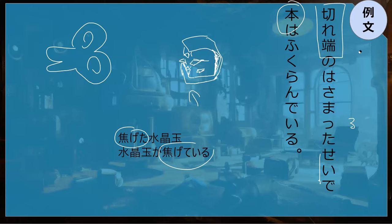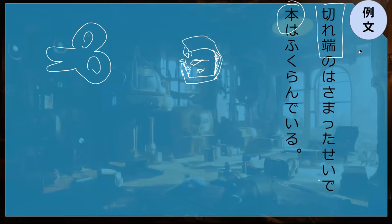What is kirehashi? Kirehashis are these loose pieces of paper. Exactly. They're ends that have been cut. So loose pieces of paper. Perfect. Because there are loose pieces of paper stuffed inside of it, the book is bulked. It's poofed up. Can you read this word for me?